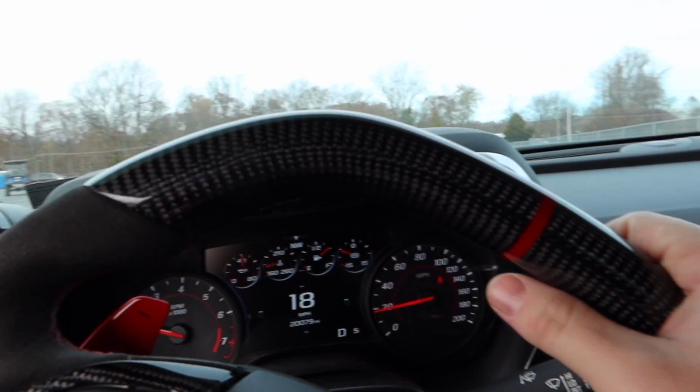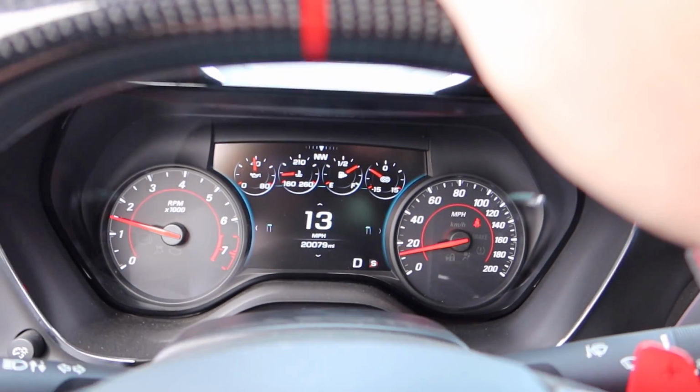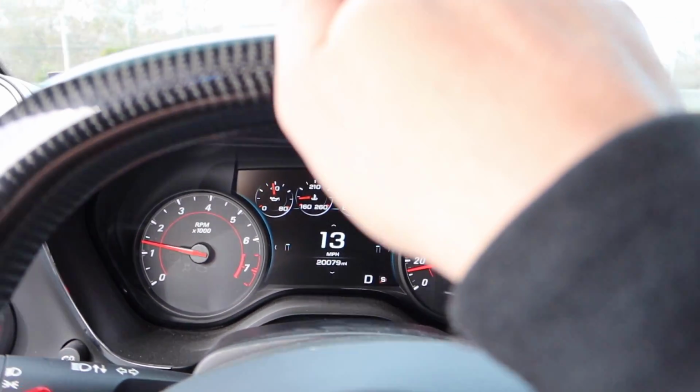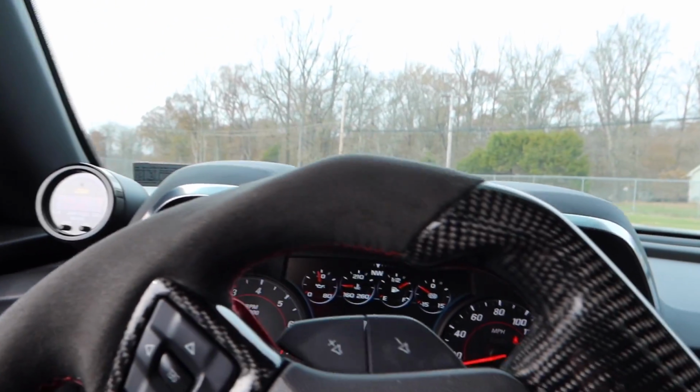So let's go racing. We got 3/4 of a tank. Should be good. Well, we'll tech in here. Still got to wait for the car to get up to operating temp. We're still pretty cold right now, so I mean that's good. That means we're not heat soaked at all, and I don't think we're ever going to get heat soaked today.